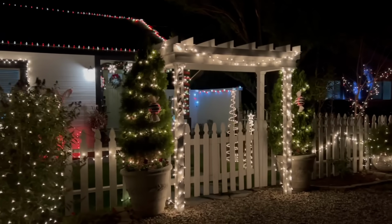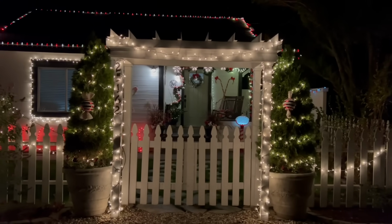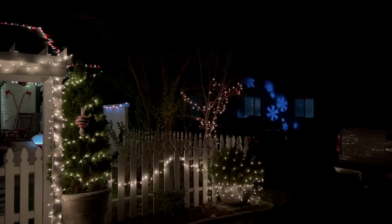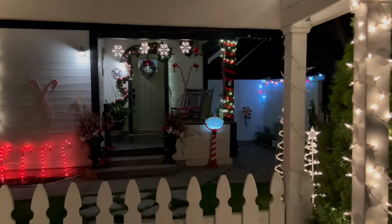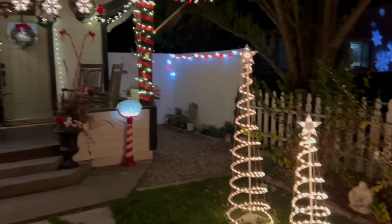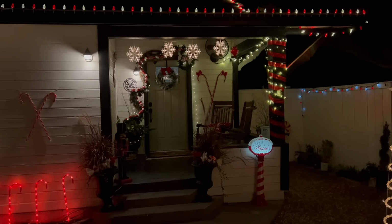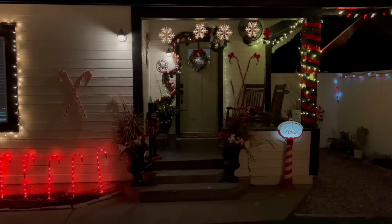And if we come over here, you can see the arbor. I think it looks so, so pretty. We did the little candies on it and then wrapped the lights around that. And same thing, little bush light and a couple lights over there. You can see there's my neighbor Karen's house. She has a couple other lights besides that one. But if we come in here, we have a couple of these Christmas trees right here. And the front porch, we've got the hanging snowflakes and the garland and candy canes everywhere.